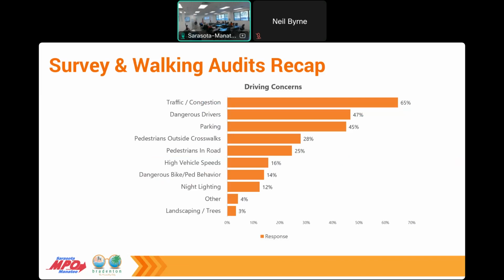So we asked, what would your primary concerns be of driving, walking, biking? Driving, traffic congestion, endangered drivers were at the top, as well as parking. A couple with concerns about the behavior of people walking, crossing outside of crosswalks, walking in the road. There's not a lot of sidewalks, there's not a lot of crosswalks. Of course, we're going to come up with that. And then high vehicle speeds, dangerous behavior, and bad lighting.